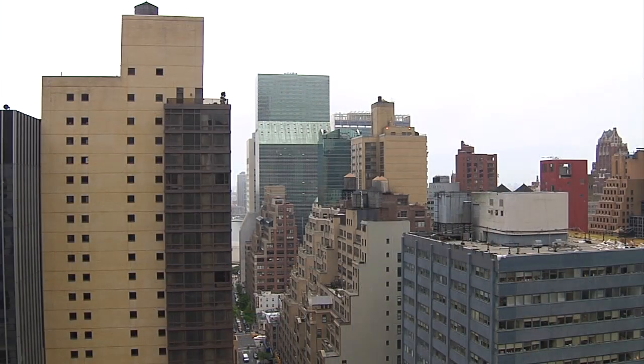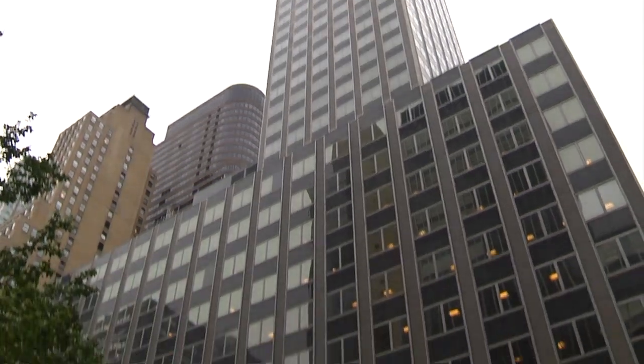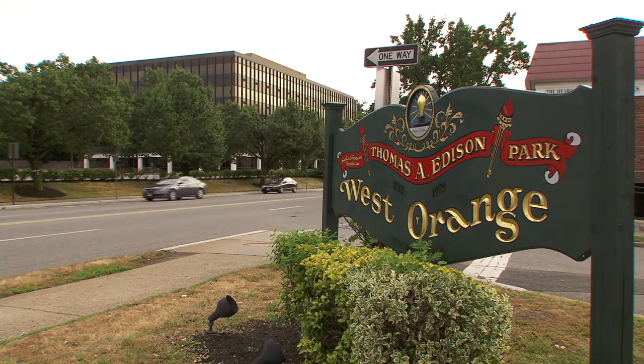New York, New Jersey is a very interesting market. In New York, we have the highest amount of million-plus square foot buildings in a small area in the United States. When you go to New Jersey and you go to Long Island, that whole market changes. Everybody's building long and low.